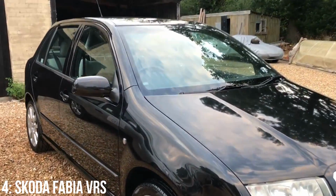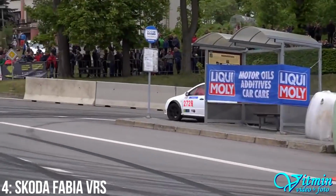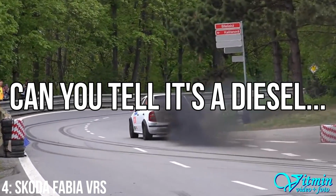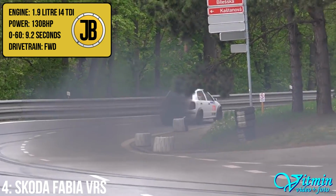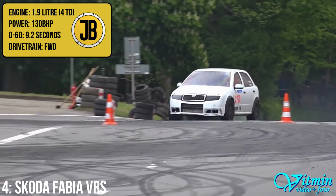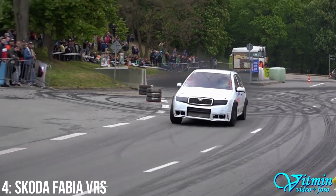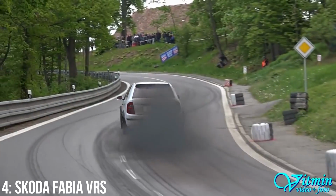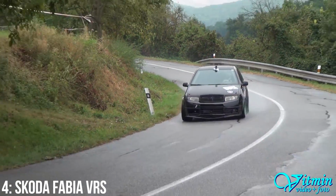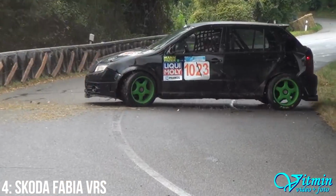It's the SKODA FABIA VRS. What's particularly special about this car is that it was named the first exclusively diesel hot hatch with no petrol equivalent, as it hosts a very well loved PD130 1.9 TDI inline-4 engine, putting out 130 brake horsepower and taking it from 0 to 60 in 9.2 seconds. However, according to Autocar, their 0 to 60 test came out at 7.1 seconds, while Auto Express tested it at 8.1 seconds, so clearly this figure is conservative at best.